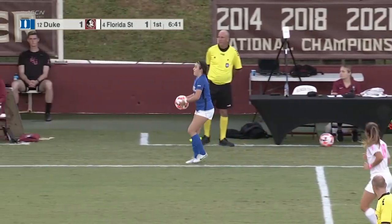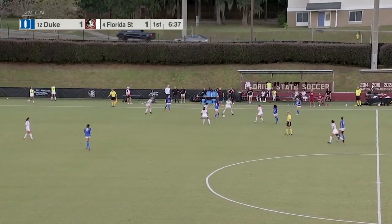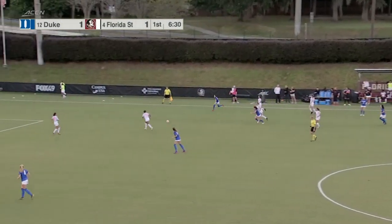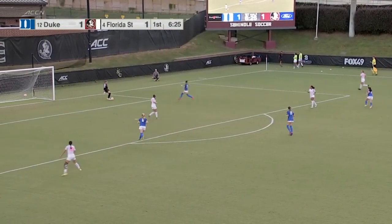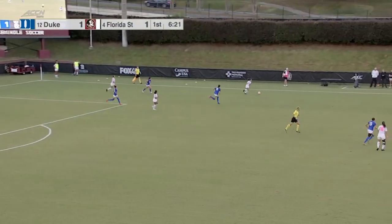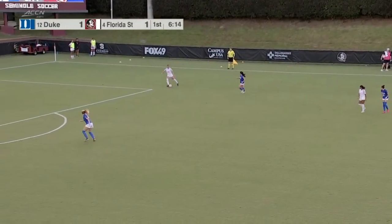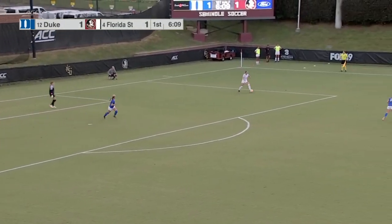Florida State, we mentioned, just coming off their first loss of the season, still ranked number 4 in the country. Duke, in a move that is mystifying, dropped from number 7 in the rankings to number 12, despite winning both of their matches last week. A little bit odd. And the Blue Devils, their 3 losses on the season, all coming to teams ranked in the top 3 in the country. Their only ACC loss, 1-0 to Virginia.